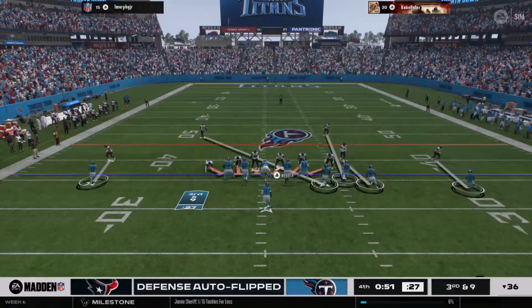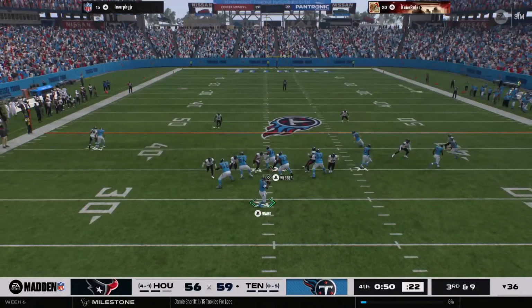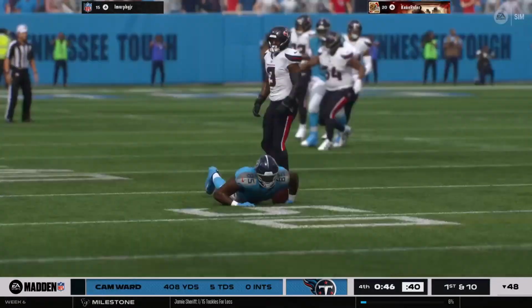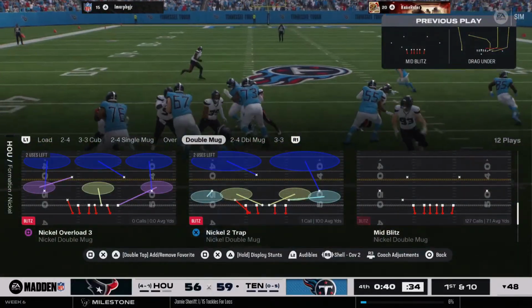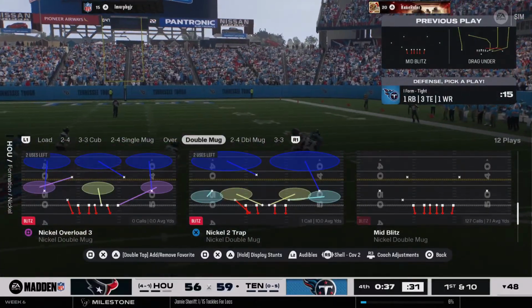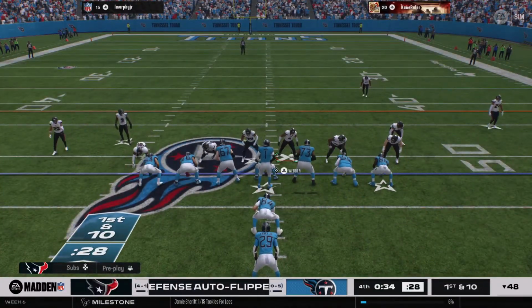So after that prior incompletion, we've got 3rd down. We'll look to throw it. He goes back to him yet again. Complete. And this one is over. The Titans get the first down. And that should finish off this victory for them. I'm not sure how this defense let that guy slip through like that. On 3rd down, nonetheless, he took that snap as an opportunity. Man, did he make an impact play.